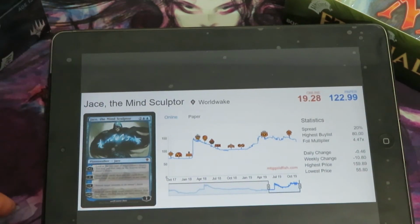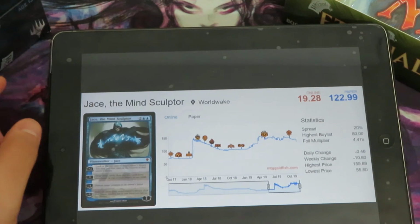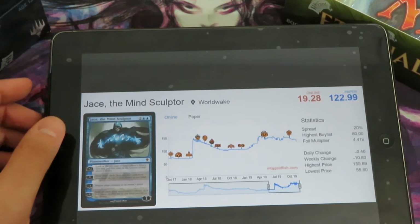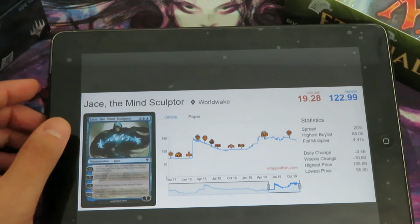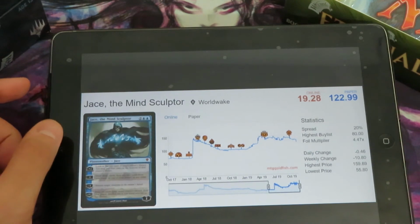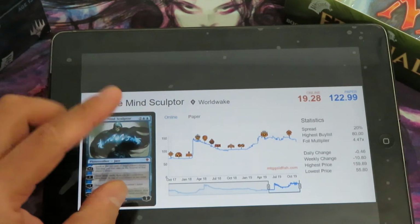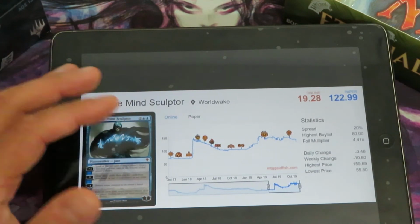Obviously, Jace, the Mind Sculptor is one of those cards that could be reprinted in future sets, so I wouldn't even think about spending $120 to buy one of these cards for my collection or investment. I would buy it only and only if there is a reprint, because the price will immediately tank.